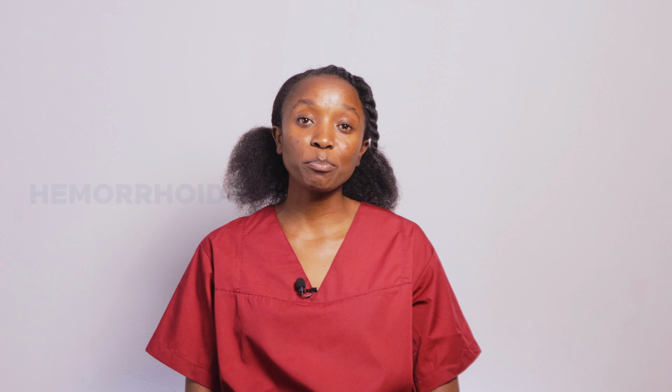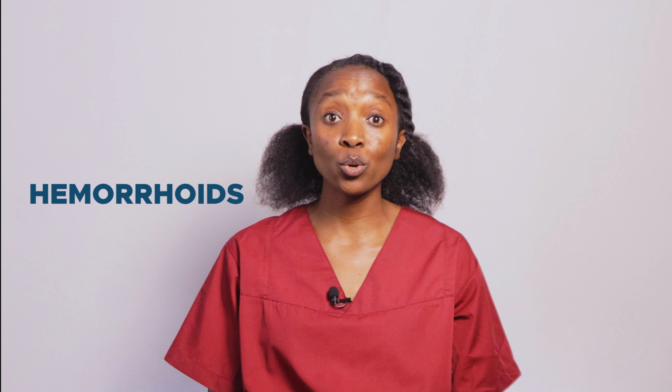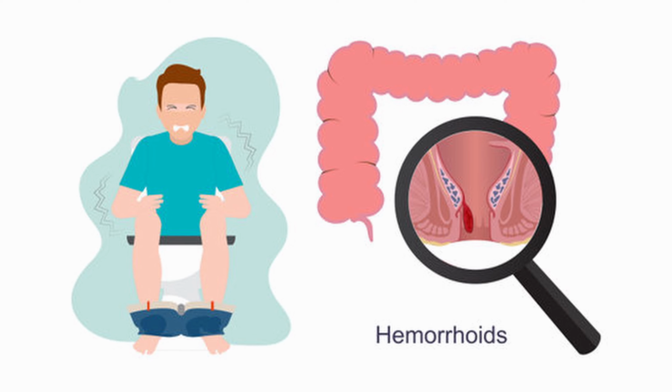Hemorrhoids, otherwise known as piles, are a cluster of blood vessels normally occurring around the anal area, and their function is to cushion the rectal tissue, especially when we are passing stool. When exposed to increased pressures, these superheroes can become total drama queens.